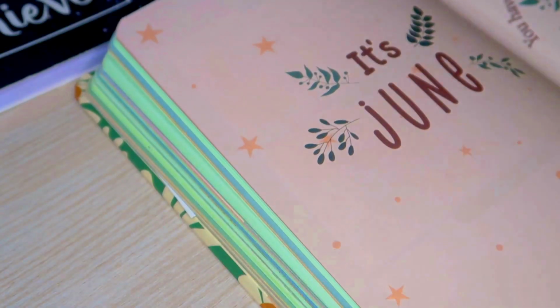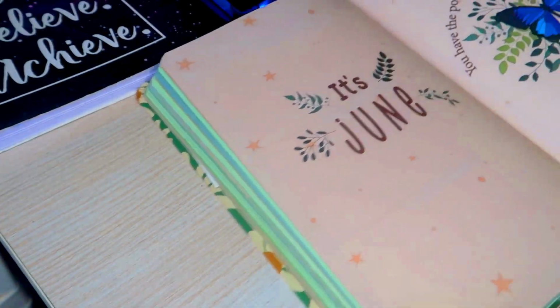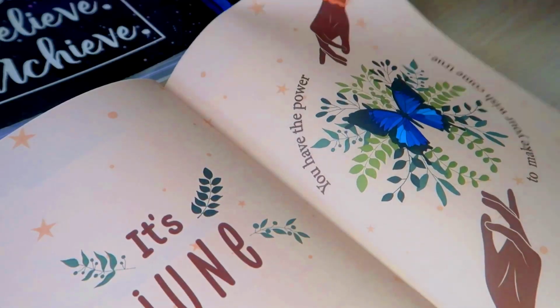Now let's move on to the June month. This is how the June month cover page looks. I really like it. It says you have the power to make your wish come true. It's totally true. Next we have the calendar page.